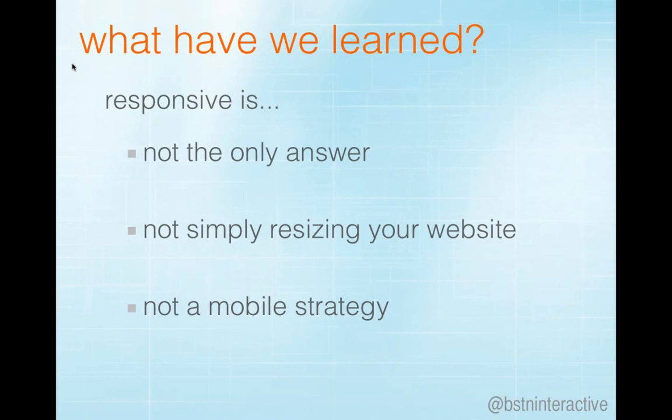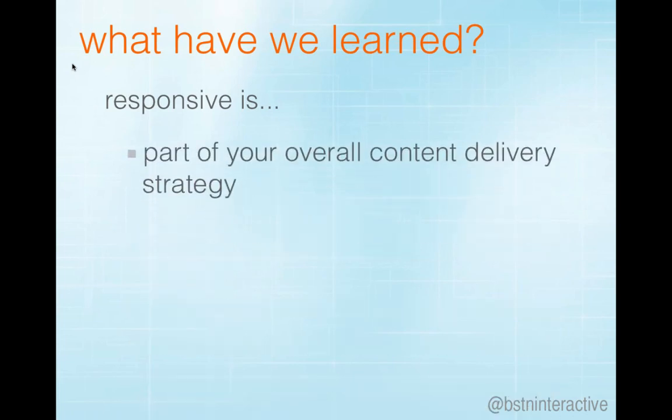It's really about a content strategy. It's about delivering your content. And with that, it's part of your overall content delivery strategy. Again, 2013 is the year of content.